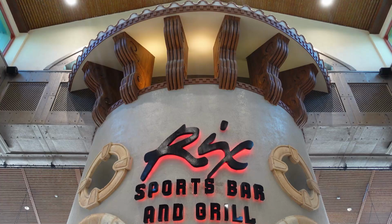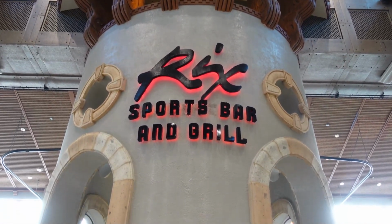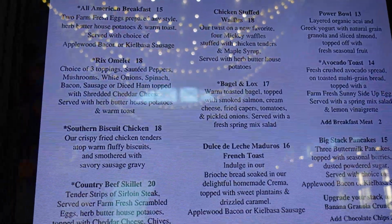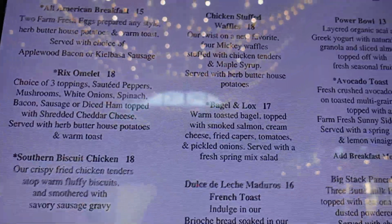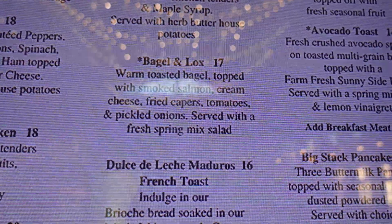Well, last time we were at Rix, I thought the food was good, but it wasn't spectacular. The front is just so impressive looking. Very picturesque. Their full menu before you walk in. You see they have a Rix omelet, an all-American breakfast, southern biscuits with chicken. But what we're here for is the chicken stuffed waffle. They also have lox, big old lox. They also have a dulce de leche French toast. Ooh. I don't know if that would be too sweet or not. Maybe we could share it.